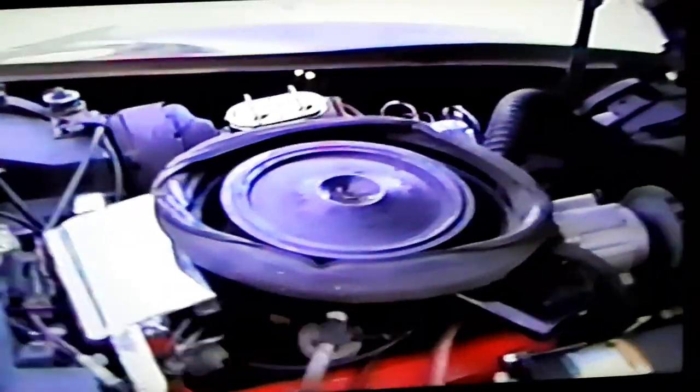So anyway, if you're keeping up, it all started from a $300 Nova. Oh, and it even gets better than that, because like I said, it started from a TV set and stereo. I swapped the TV set and stereo for the BMW.